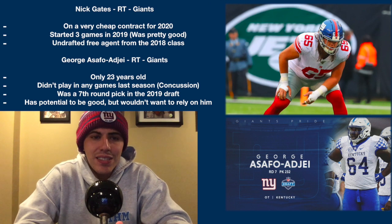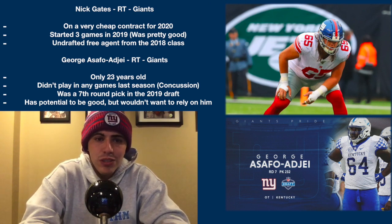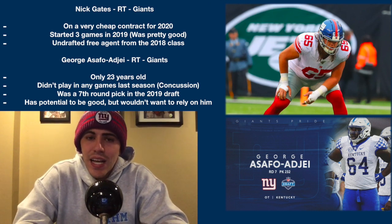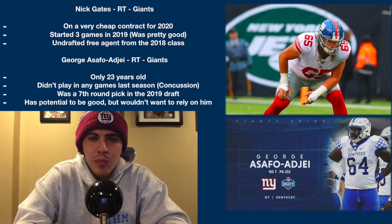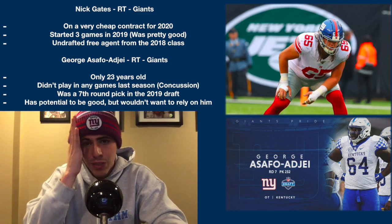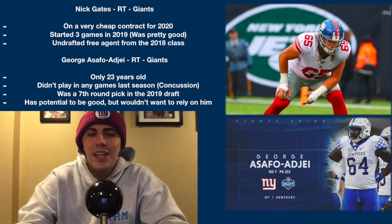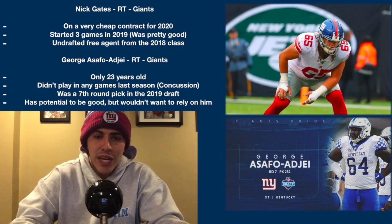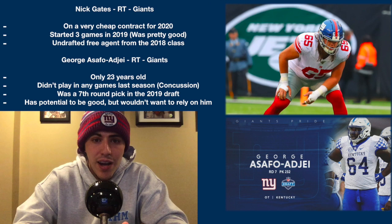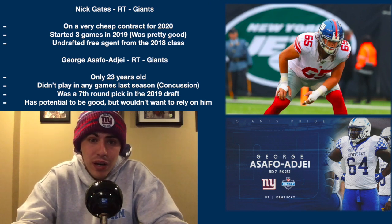But for Nick Gates, he's on a very cheap contract, making under $1 million. He was an undrafted free agent in the 2018 class, started 3 games last year in 2019, and was pretty good. I didn't look up his PFF grade, but from my eyes, he was pretty good. I mean, he wasn't as good as Giants fans make him out to be. He did have some struggles last year, couldn't handle the bull rushes sometimes, but for the most part, he was better than what we've seen at the left tackle position from Solder and even sometimes from Mike Remmers. So I think Nick Gates was fine, definitely held his own. I wouldn't want him to be the starter for 16 games, but it is a possibility, I guess.